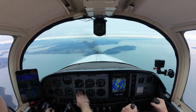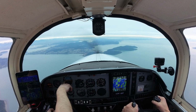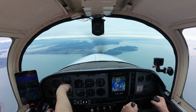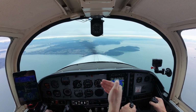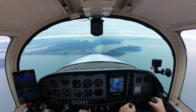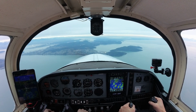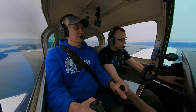Alright, so this is vertical speed, here's your altimeter, this is your attitude indicator. Okay. And this is basically how we're aligned with the horizon for this instrument. So you can see that it's hard to see because you're at an angle. But yeah, that's straight and level right there. So doing awesome now. All right, this is going to mess with you a little bit here as I pull on some carb heat.